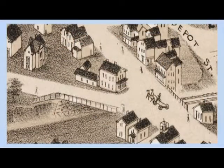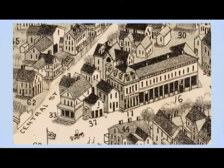Now here's a picture that was taken from the 1879 map of downtown Franklin, and you can see that that general store building was still there. Not too many other buildings were in that area though, but by 1888 they had really built up that block. You can see some buildings that were around the general store building. You can see number 37, and on the West Central Street side, you can see a couple other new buildings. And those are the buildings that made up the quote-unquote Flax Block.